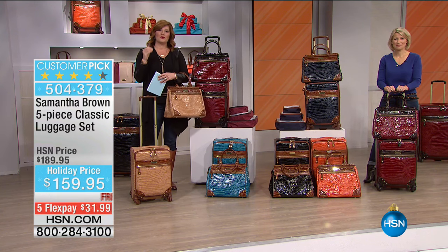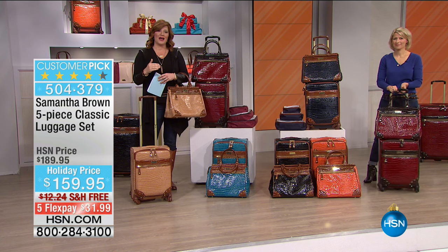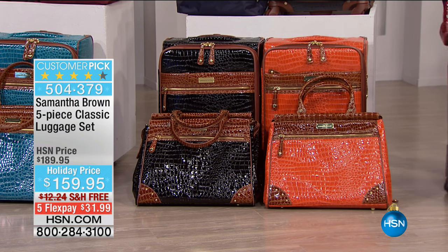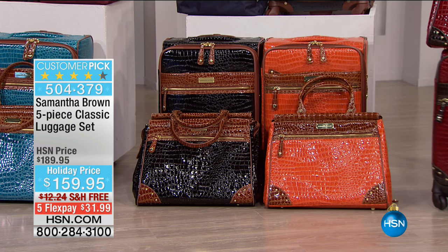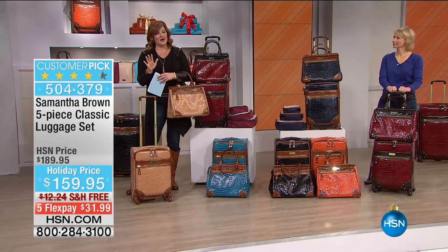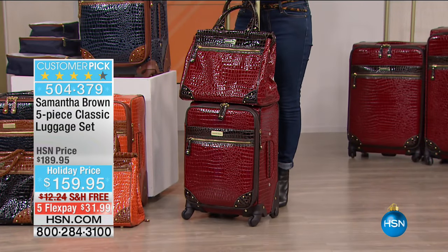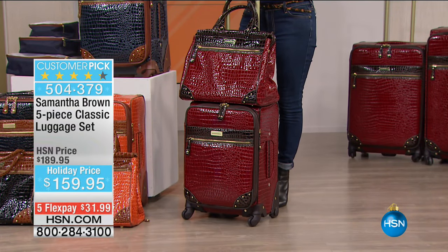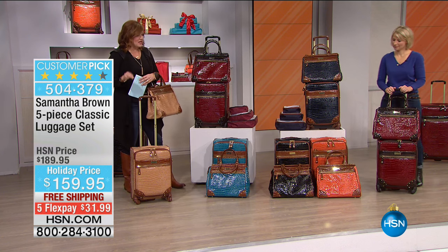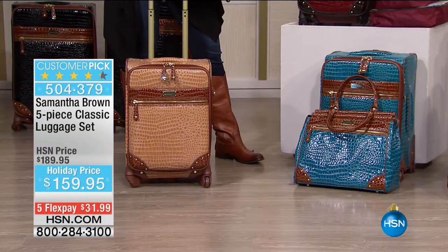And when we talk about the Croco embossed luggage from Samantha Brown, it is the number one selling when it comes to design, style, functionality, practicality. What we're doing is a 5-piece set. Now we have a surprise still to come because we have our Today Special that's gonna match back to our 5-piece set. So stay tuned for that.